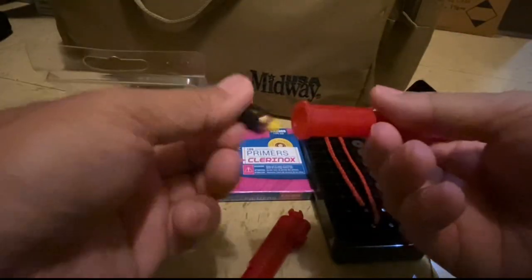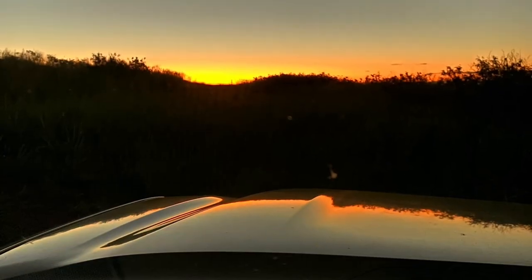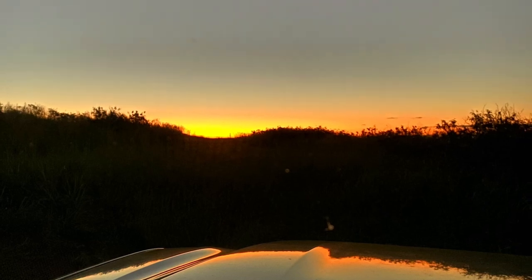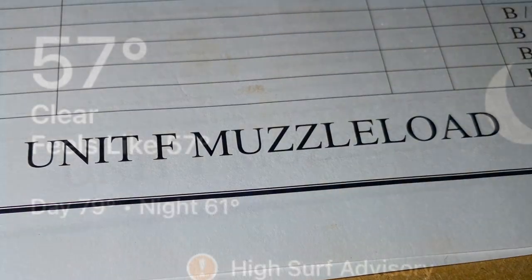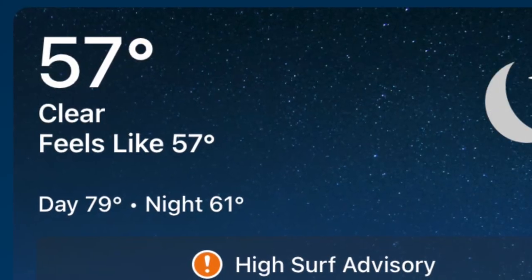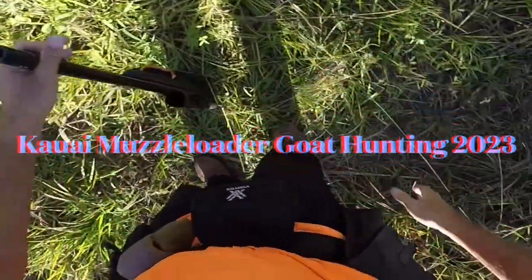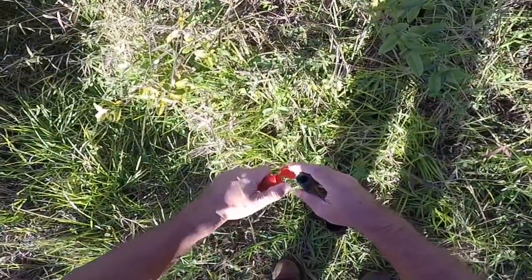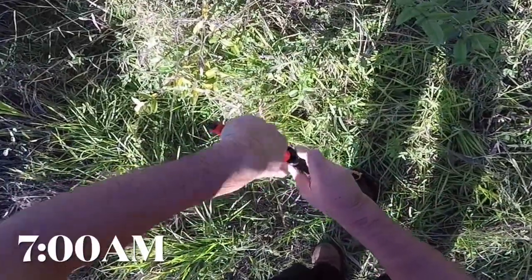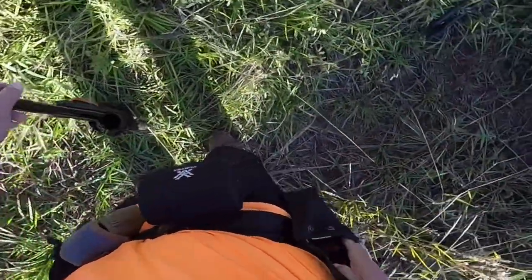Loading my speed loaders. 100 grains of 777, 250 grain Shockwave, and 209 primer. And the sunrise, in unit F. And it's pretty chilly. January, pretty cold. And loading my Thompson Center Impact SB 50 cal.